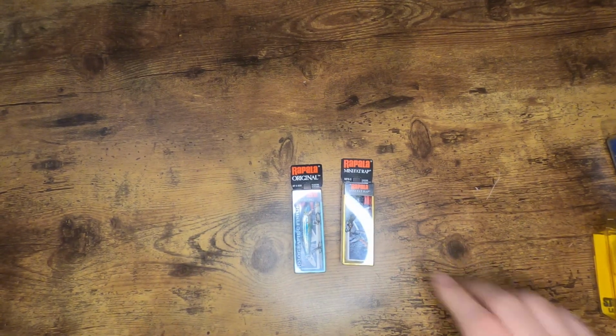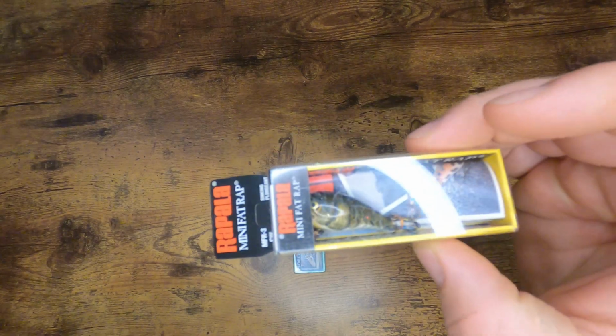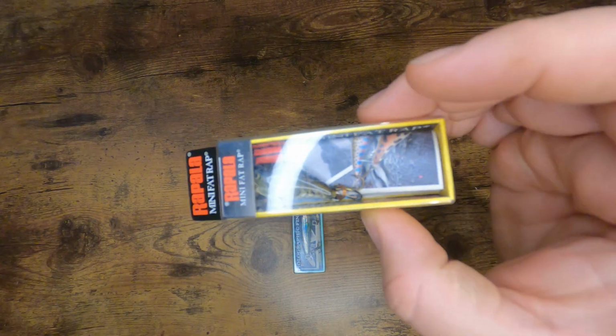And we'll start with these 2 Rapala. We've got a mini fat wrap right here. Very nice lure. Good color on that.